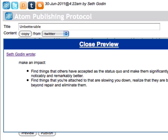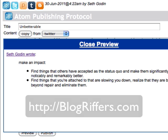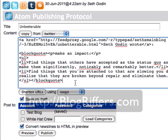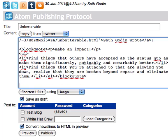I call this approach blog riffing because what you're doing is grabbing a quote from somebody else's blog and riffing on it, so to speak. You can check out blogriffers.com for more information about that. So let's say we want to add some comments here. We say blah, blah, blah.